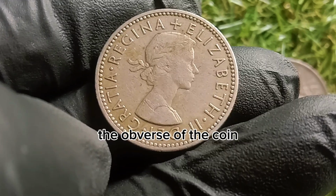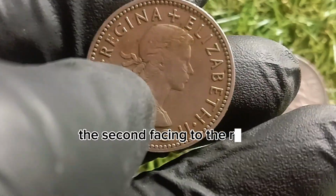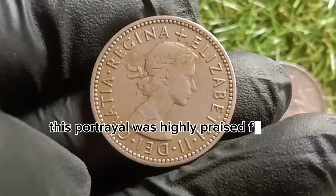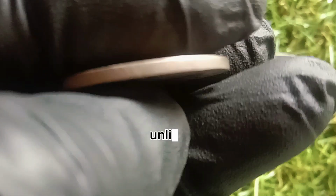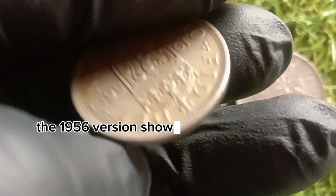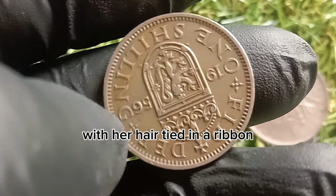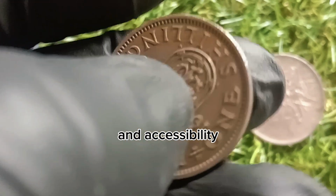The obverse of the coin features a youthful portrait of Queen Elizabeth II facing to the right, sculpted by Mary Gillick. This portrayal was highly praised for its classical grace and subtle realism. Unlike the more formal and elaborate portraits of later years, the 1956 version shows the Queen without a crown, with her hair tied in a ribbon, an aesthetic choice that conveyed modesty and accessibility.